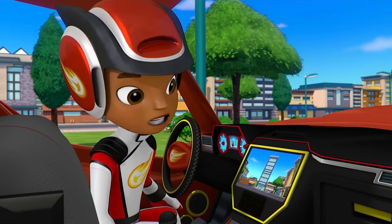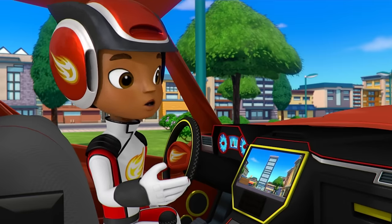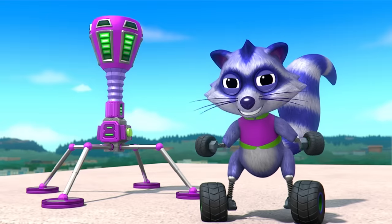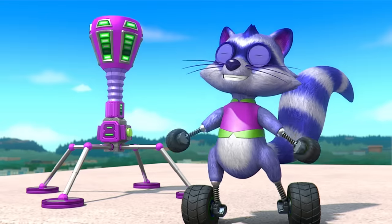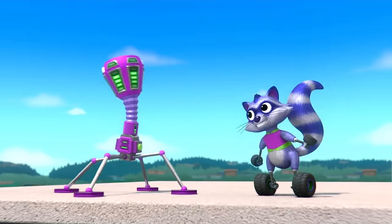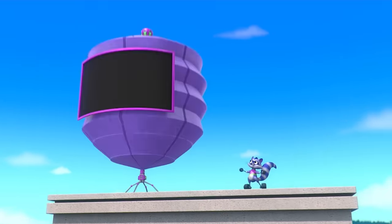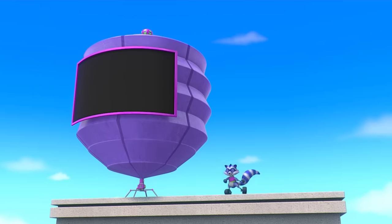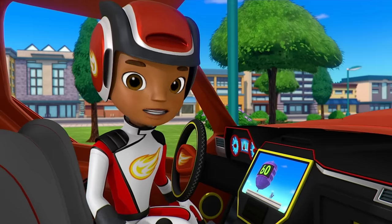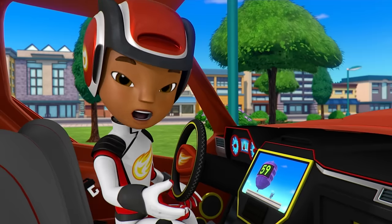The tallest building in Axel City? But why would you do that? Oh, it's simple. From up here, I can blast my litter all over town. I just have to press this button to activate Super Duper Litter Mode. Now my machine is full of litter, and it's all going to blast out in 60 seconds. Only 60 seconds? We've got to hurry and stop that machine.